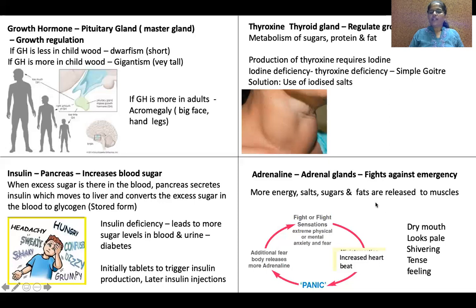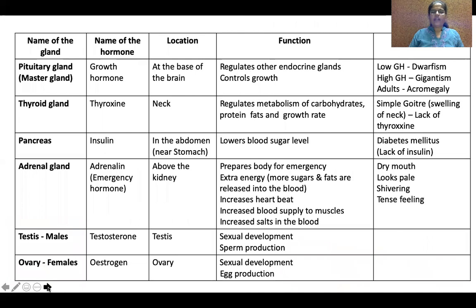Okay, that is more important. These emergency conditions, panic conditions, are overcome by adrenaline. These are the 4 hormones, the importance of the 4 hormones. Now, after knowing all this, here is a table just to show the 4 hormones: these are the glands, these are the hormones, where the gland is located, the functions, and these are the symptoms.